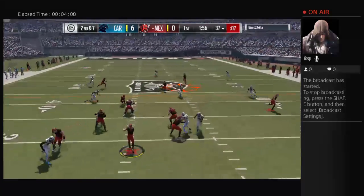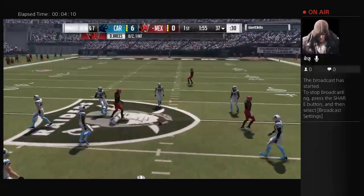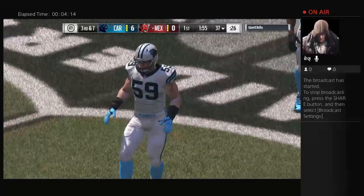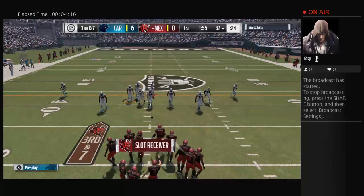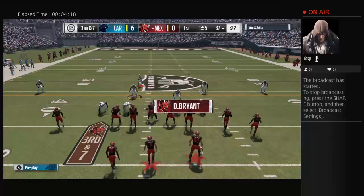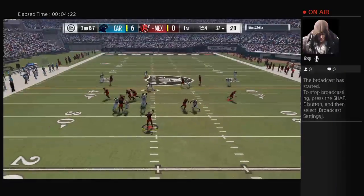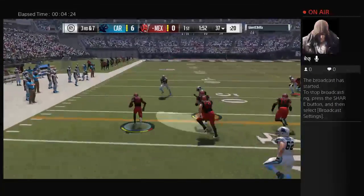Breeze to throw on second down. Toward the center of the field, but it's incomplete. He was trying to find Marvin Jones that time, and it's third down. It's always tough for the guys throwing the football when they think they've got a completion and the ball's almost there, and then someone sneaks a hand or two in and bats it away.